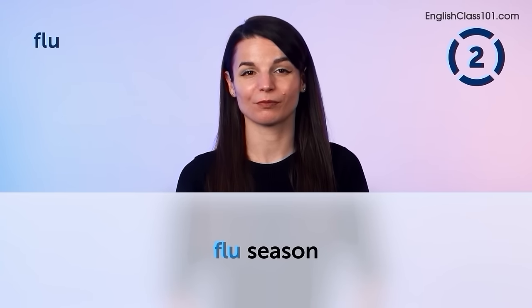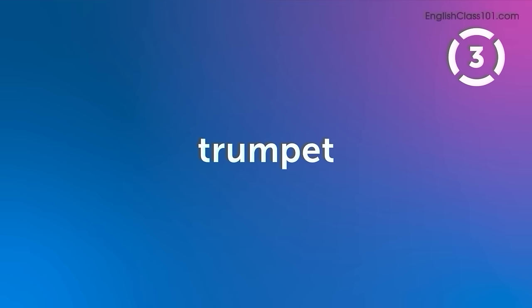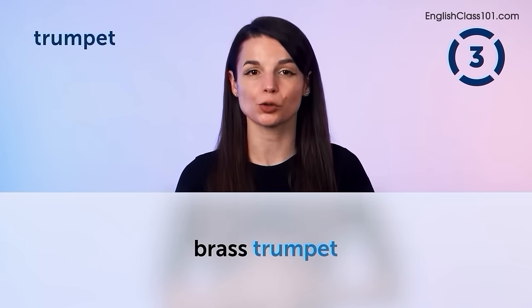Okay, the next word is trumpet. A trumpet is a musical instrument. This is a brass instrument that can be held in the hands. It has three keys at the top, and the person playing the instrument can control the pitch of the sound with their lip motions and with the speed of the breath that they're using through the instrument and so on. So, for example, brass trumpet.